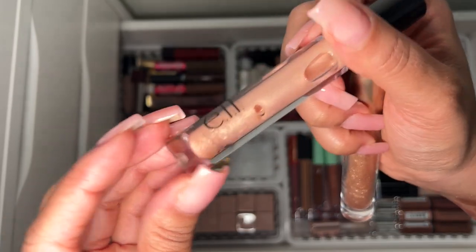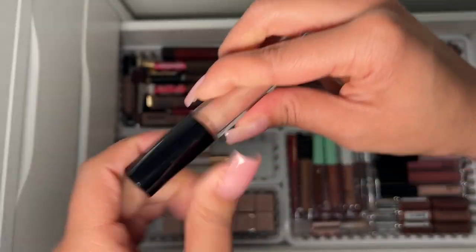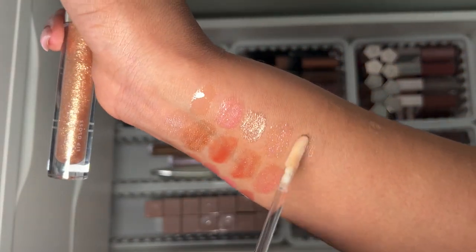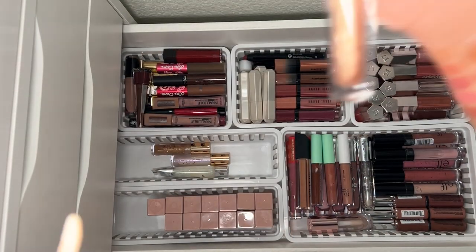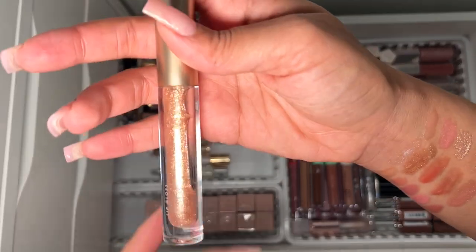This one is the e.l.f. Lip Plumping Gloss in Champagne Glam. This is another one that has glitter in it. But this one is a little bit more gold, whereas that one's pink, so yeah. And it doesn't smell bad. So even though I had it for a minute, it still smells good.